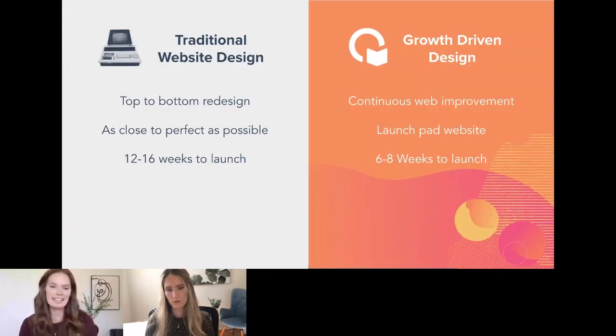I want to take some time to talk about growth-driven design. This is a concept that we use on absolutely all of our website builds. And the thought behind growth-driven design is to set a website live and then make continuous improvements to that website based on real users' data. So set a website live in 6 to 8 weeks, see how that website performs, understand and analyze the heat maps and the data and the page views of a user on the actual site. Then make improvements and iterations to that site from there.